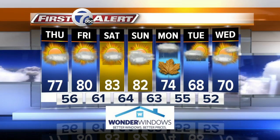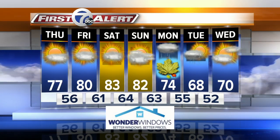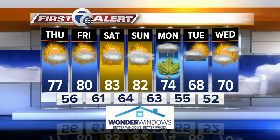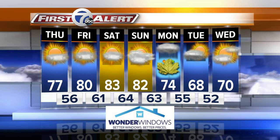What do you say we have a look at the 7 First Alert forecast, because today and tomorrow are just beautiful weather here in Western New York. A perfect 77 for today. Friday, a high of 80. Saturday, 83. Sunday, 82. So we're not quite done with the 80s yet.